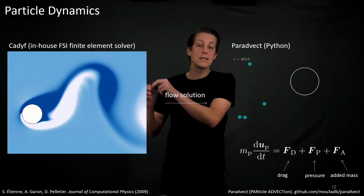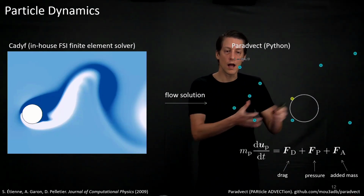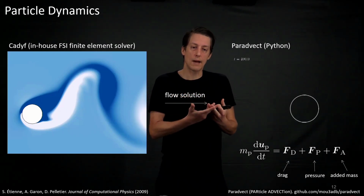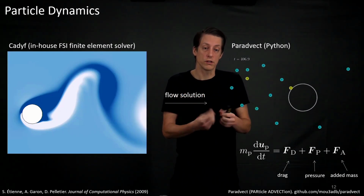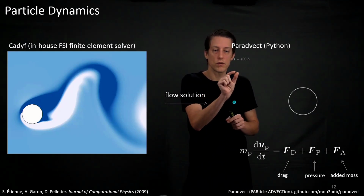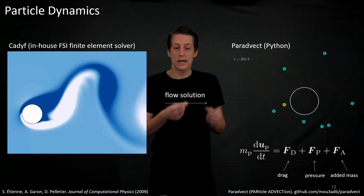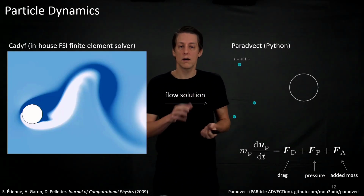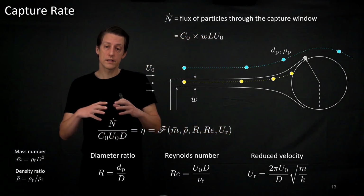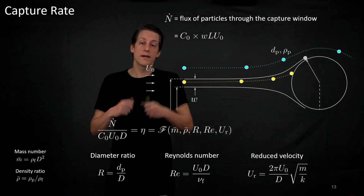And so we release these particles upstream from the cylinder and look at which ones collide with the cylinder. This is how we define capture. It's basically a collision. The particle has a certain radius, and the cylinder has its own radius, and when we detect a collision, we declare the particle captured. So once we can define a capture with a collision, then we can define a capture rate.